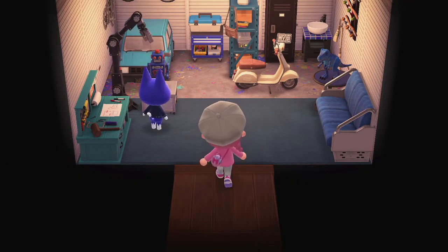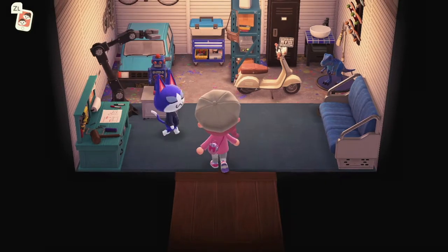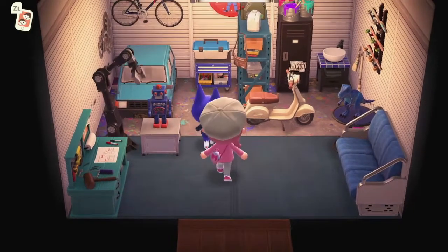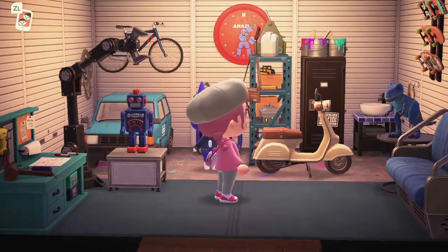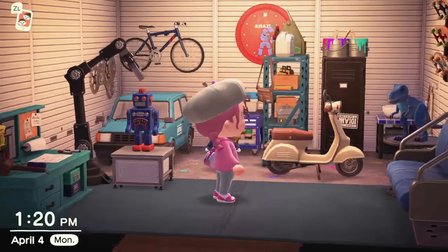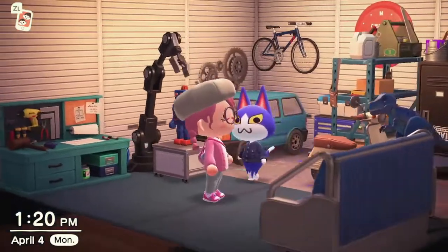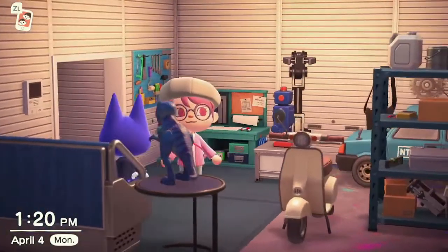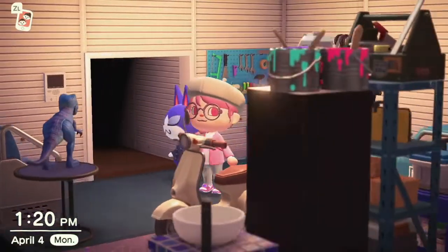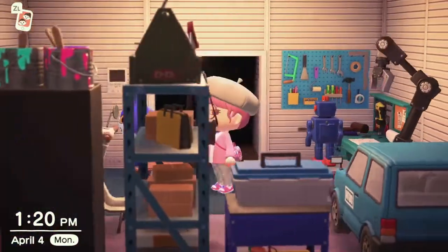I present to you Tom's new house. Look at him go! Oh my gosh! I really love the ambience, the vibe it gives. I really love all the blue color that I put for him because like I mentioned, Tom is a blue cat and his shirt is black. So all the things in this house are based on his color.